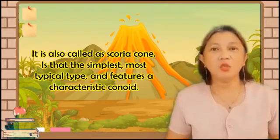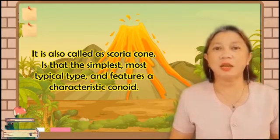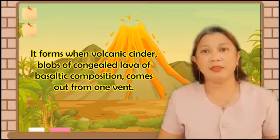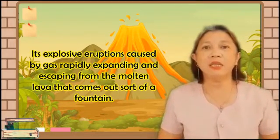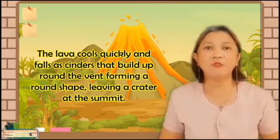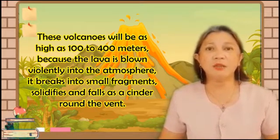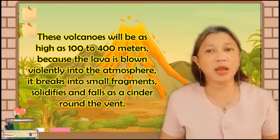Cinder cone volcano, also called scoria cone, is the simplest, most typical type and features a characteristic conoid shape. It forms when volcanic cinder, blobs of congealed lava of basaltic composition, comes out from one vent. Its explosive eruption is caused by gas rapidly expanding and escaping from the molten lava that comes out like a fountain. The lava cools quickly and falls as cinders that build up around the vent, forming a round shape, leaving a crater at the summit. These volcanoes can be as high as 100 to 400 meters because the lava is blown violently into the atmosphere. It breaks into small fragments, solidifies, and falls as cinder around the vent.